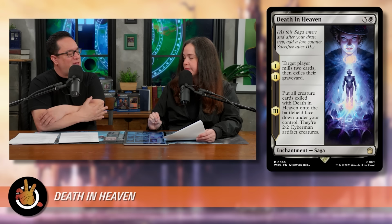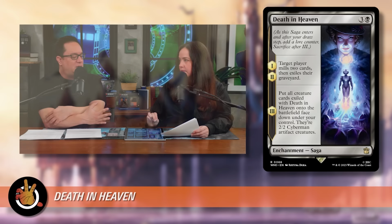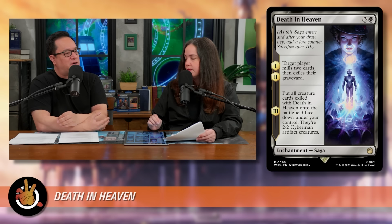I think your average deck doesn't necessarily 100% want it. But you don't need a lot of synergy, not as much as like Cyberman Squadron, right? Where you need a ton of artifact creatures for that to even work. This is like, oh, well, I like enchantments. Okay, good enough. You can play this card now. Oh, I can blink stuff back to my control. Okay, good enough. You could play this card now. Yeah, I like that a lot.